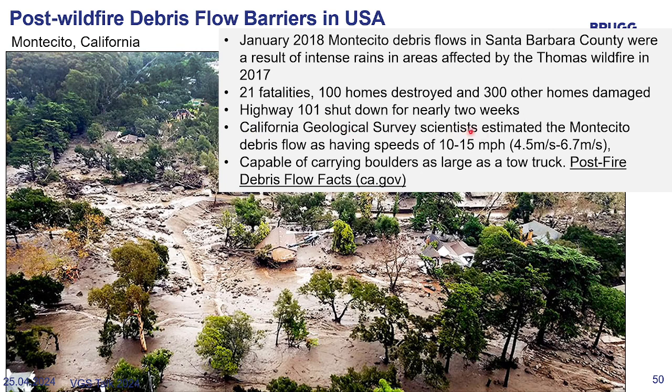California Geological Survey scientists estimated that the Montecito debris flows had speeds of 10 to 15 miles per hour. So I put it in metric because I don't know how fast it is, but 4.5 to 7 meters per second. So that makes sense. That kind of lines up with the traditional velocities. And this was capable of carrying boulders as large as a tow truck.